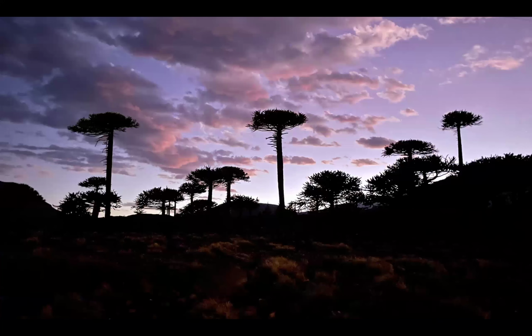So this is just proof about how windy it is. It was like that almost every day, except for a few places. I actually had to go to the hospital in Calafate because I got grit in my eye because of the wind. And that's it.